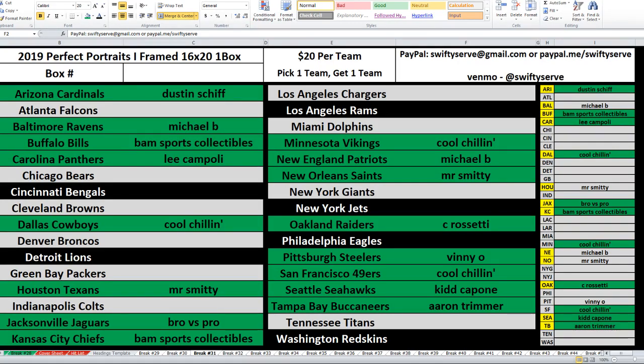Buzz, Mike B got you. Picture frame. Vinny O, I got you. Smitty, where the hell you at? Give me when you can. I'll put you in the detriment of yellow until you figure that out. But let's go ahead and random. We'll go ahead and get this thing done. What did we just break? It was box number 5. Let's get 5 out of there. We're getting down to the end.